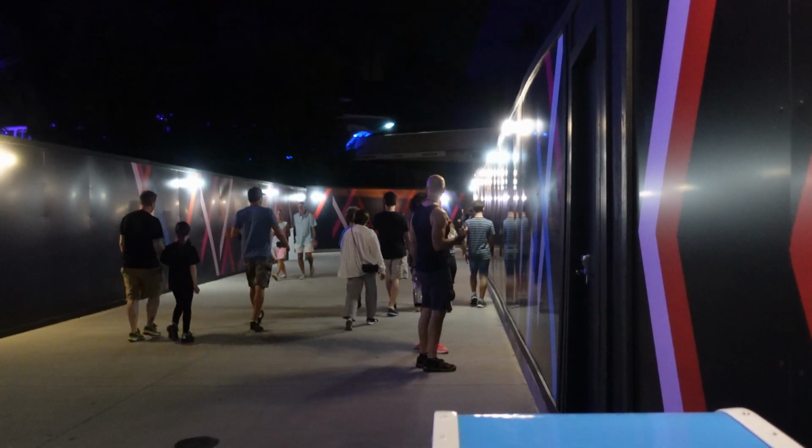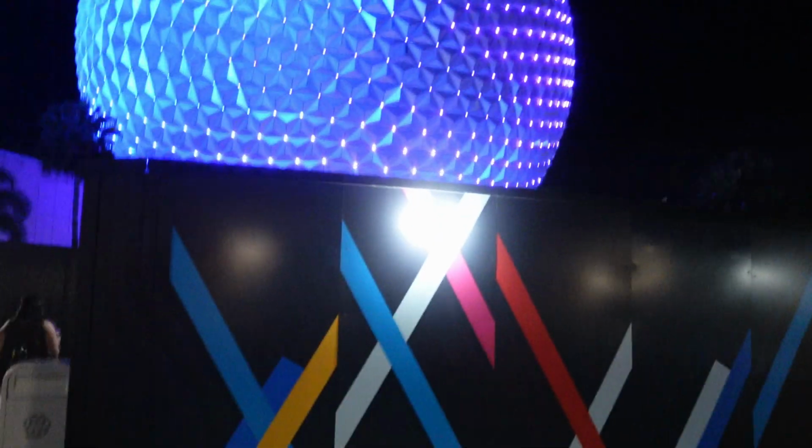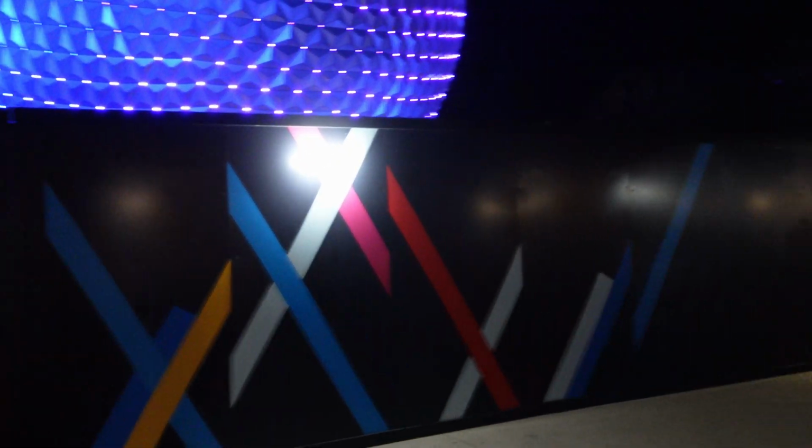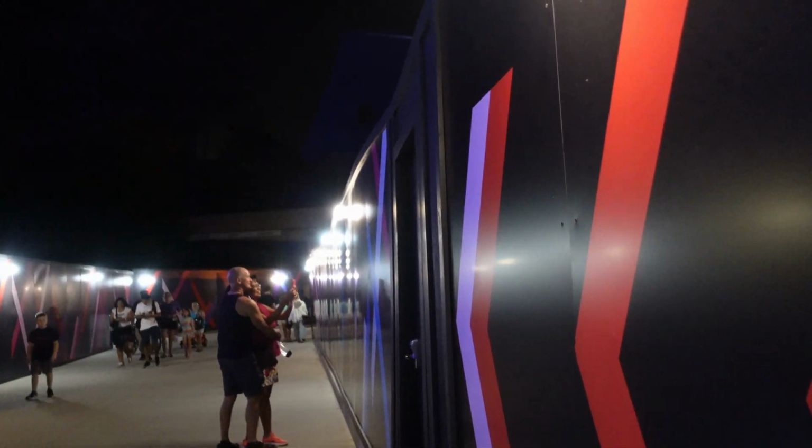And going towards the Creations shop, they still have these construction walls up. So you have to walk around and then back around to head towards Mission Space, which is that way. So let's head that way. I noticed on my way to Mission Space that this is the old Mouse Gear building, and it looks completely gutted. Looks kind of cool. Not sure what they're doing with that.